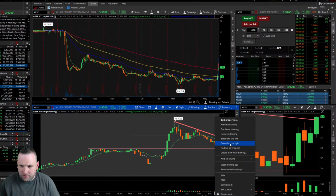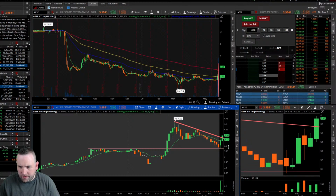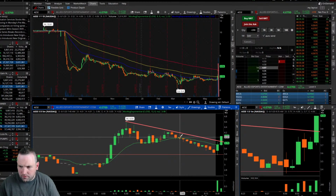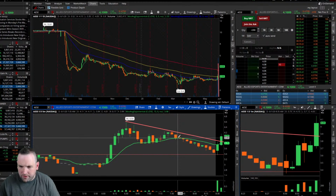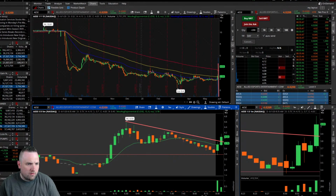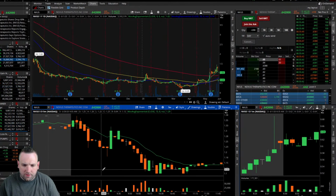No, ASE is trying to break above. Look at there. AESE breaking above its downtrend now a little bit, trying to. And it is. So we gotta wait for confirmation there.